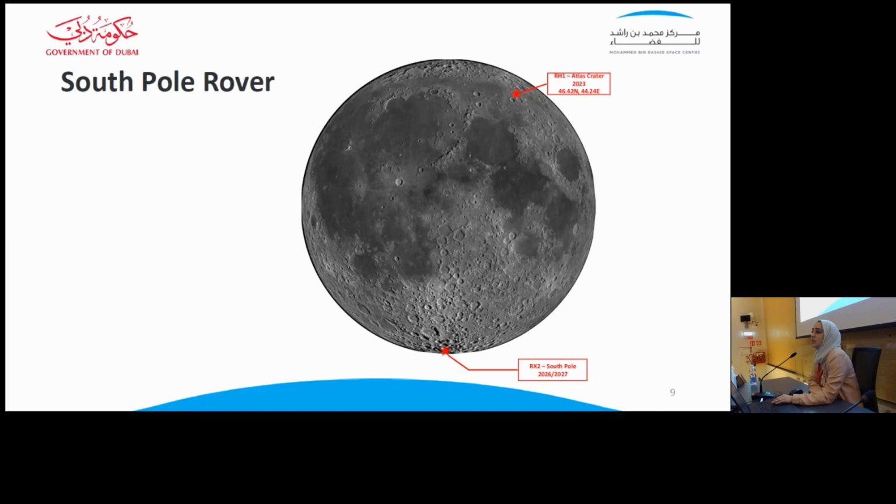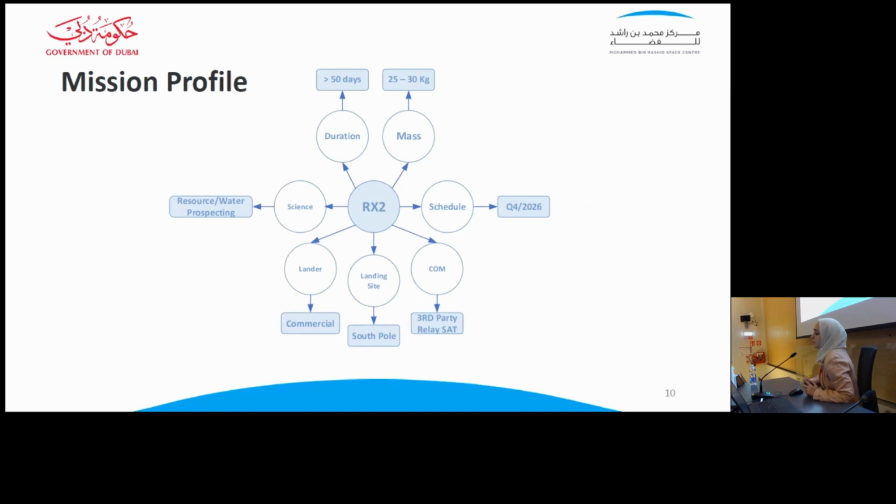And what is next? Next is the South Pole, of course. It will give us the opportunity, as you know, to access this permanently shadowed area, and maybe we can see the presence of some volatile substances.